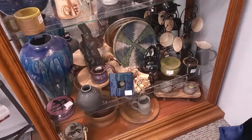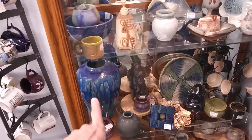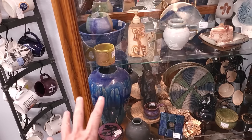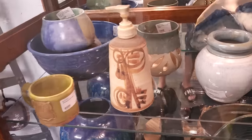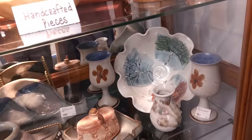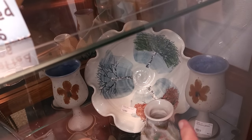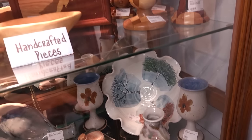This case always has some amazing art pottery in it. Look at that blue vase. I wish I had a spot for it. Do I have a spot for it? See? Makes me want to go home and see if I can find a spot for it, because I love that. You know, I decorate in the blues. That is my choice. Look at the trees. Look at the winter, spring, fall. It's $40 for that beautiful tree bowl.